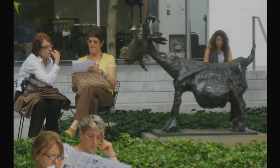There's a relationship with art that feels companionable, even if your companion is a bronze nanny goat by Picasso. That's different, I think, from the deferential or reverential attitude that people are apt to assume in galleries.